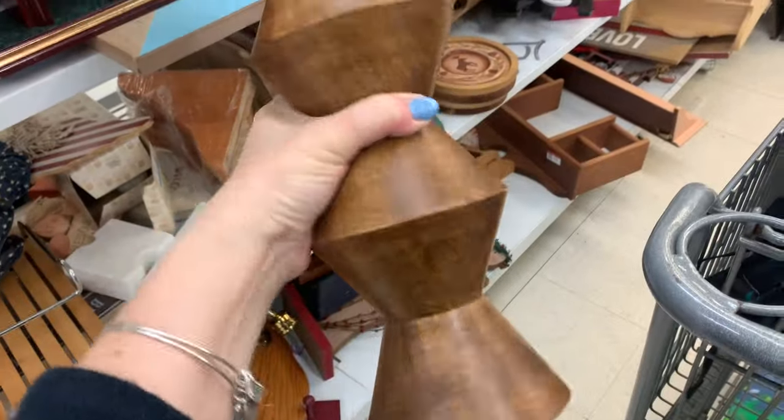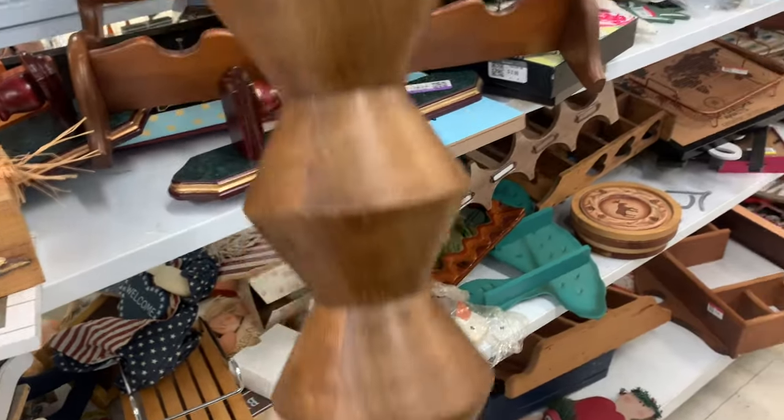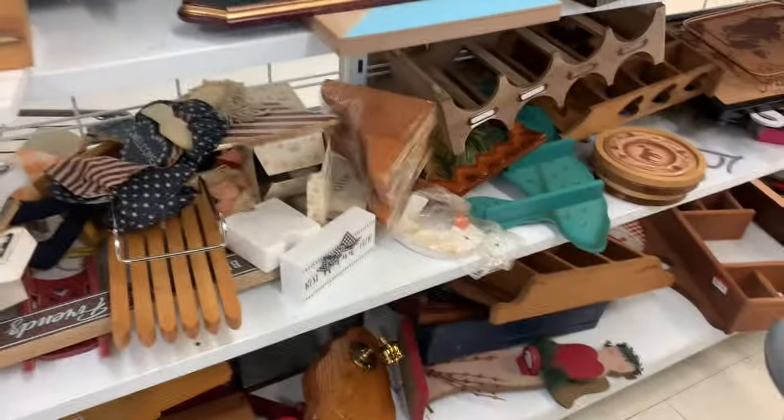$20. $20. I mean, she's a big piece of solid wood, but I'm not gonna double that to 40, so that's a direct buy piece. Ideally, you would find that on a day that's half off.